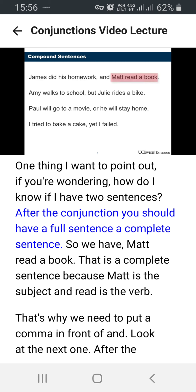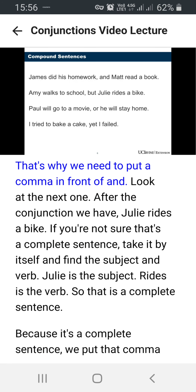So we have Matt read a book. That is a complete sentence because Matt is the subject and read is the verb. That's why we need to put a comma in front of and. Look at the next one. After the conjunction, we have Julie rides a bike. If you're not sure if that's a complete sentence, take it by itself and find the subject and verb. Julie is the subject, rides is the verb.